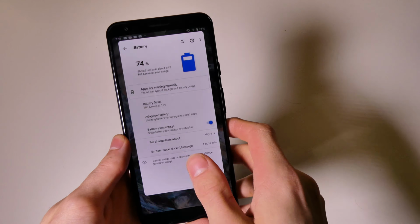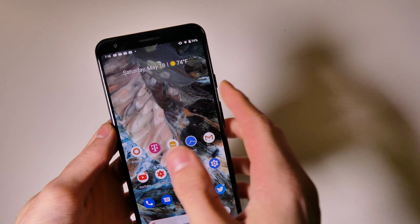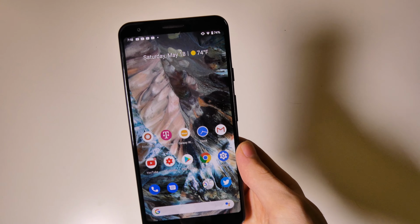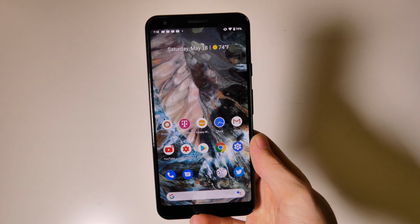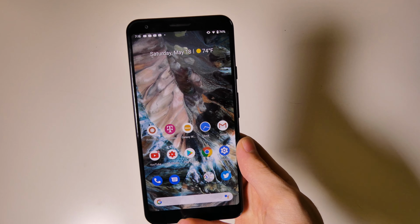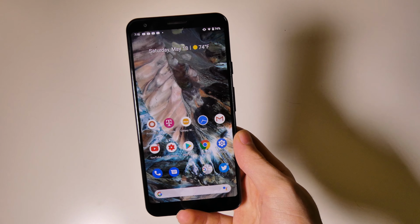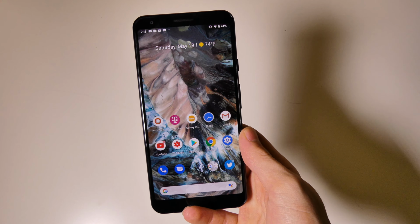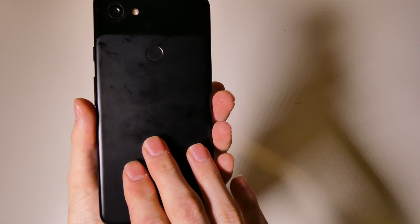I have battery saver set to turn on. Excuse me if you can hear my dog barking. Battery saver is set to turn on at 15%, and I have never hit battery saver in the week that I've been using it. And I've unplugged this thing at 5, 6 in the morning and gone till 9 or 10 o'clock at night. And like I said, I'll still have 20 to 30% of battery left after that. So the battery life on the Pixel 3a is amazing.